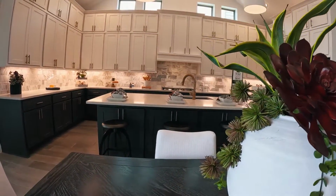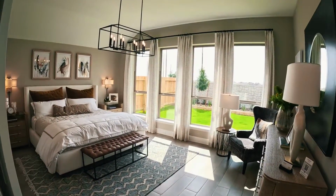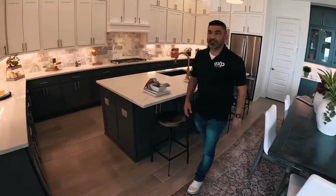So yeah, all down on this main level, you're going to have the primary bedroom in the back, you'll have all the other bedrooms up front, and even on this single level home, you have a massive game room right here that overlooks the backyard with plenty of lighting.